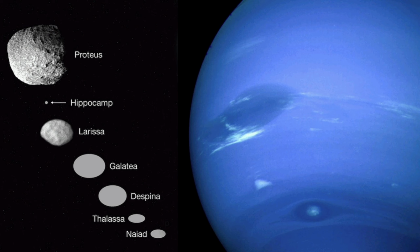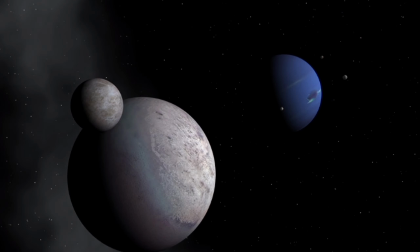All but 2 of Neptune's 16 moons have been named. Since Neptune is named for the Roman god of the sea, its moons are named for various lesser sea gods and nymphs in Greek mythology.